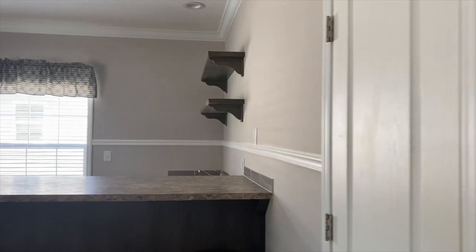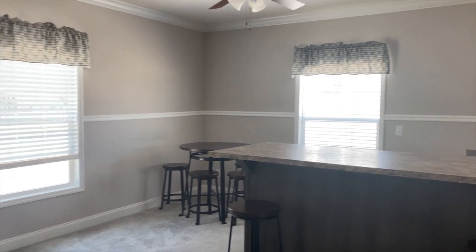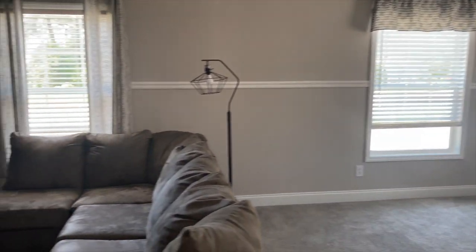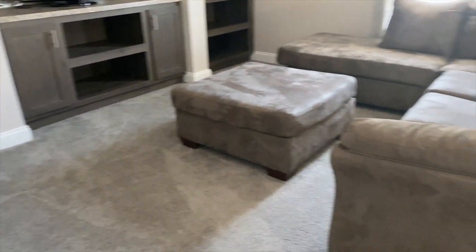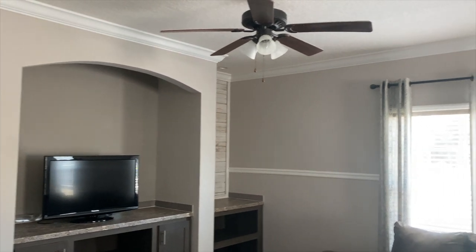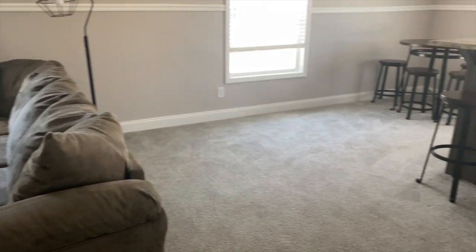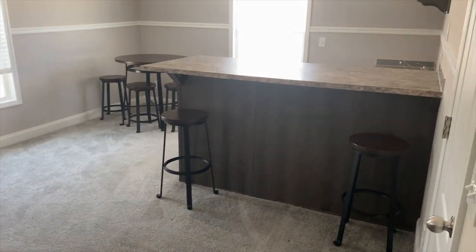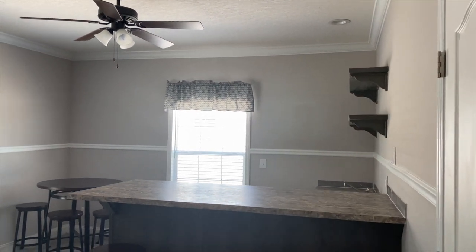Really a nice surprise in this home. Super, super nice. So again, you have all of this entertaining space here. Really, really nice. Let me give you a good sweep. And you have pendant lighting in here. So really nice. So that's your bonus room.